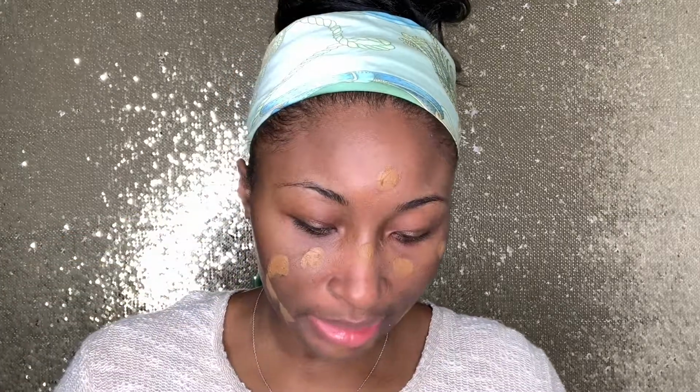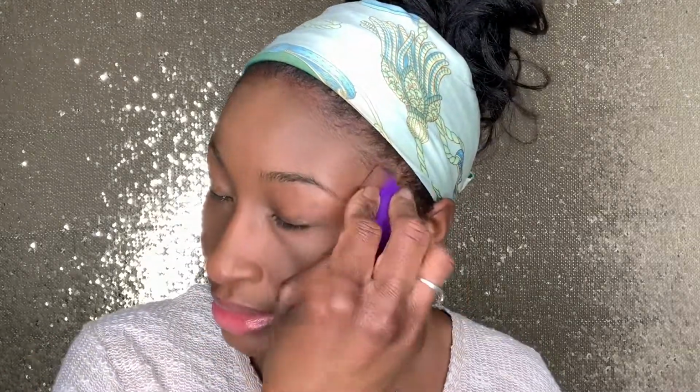I'm just going in with my sponge. And although I am doing a light look today, I still wanted to use a foundation that is a little bit fuller coverage. As far as the light, what I mean by that is I'm not gonna use a lot of heavy eyeshadows or anything. It's just gonna keep everything still looking natural.